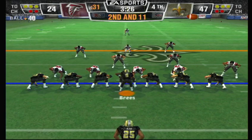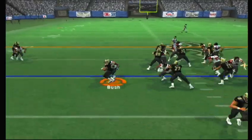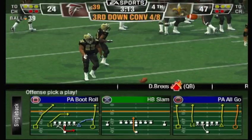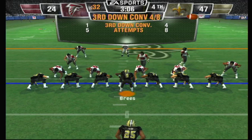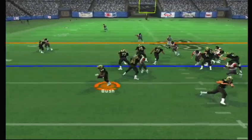The Falcons go with a 4-man front. He's dropped for a loss. The field was going 53 yards wide. I think if he'd had 53 miles, he would have got outside. Ball on the 39-yard line. That brings up another third down attempt. Solid 29. A little misdirection.